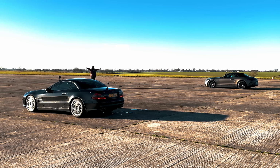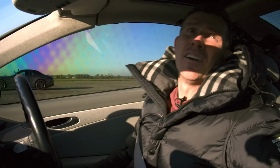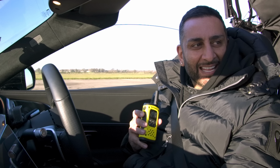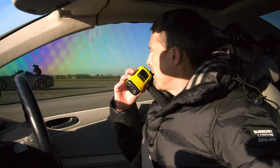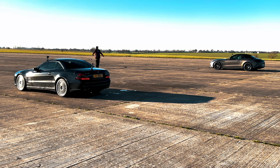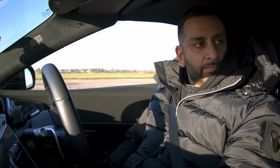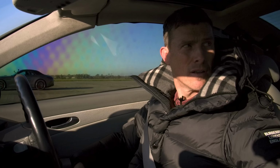3, 2, 1. Is this right? I don't know. This doesn't fit. Come on, roof. He's messed it again, isn't he? Right, I don't know how to do this roof. All right, sorry. I think I've got it now. I pulled this flap, but I have to pull it back. Okay, let's try one last go. 3, 2, 1. We're on.